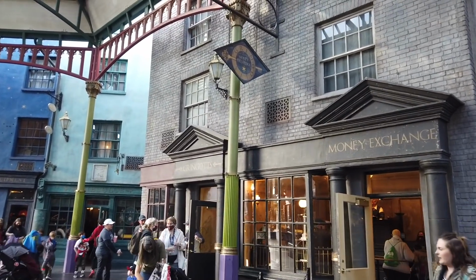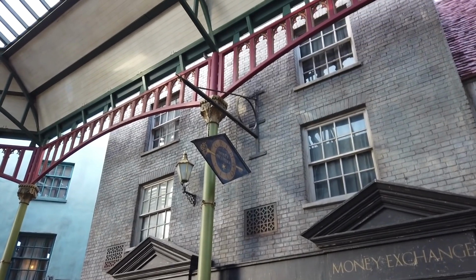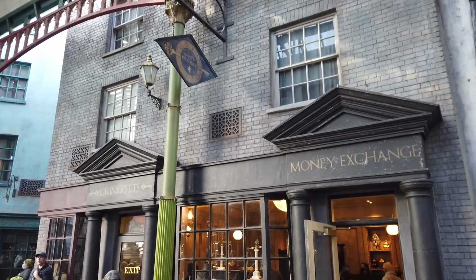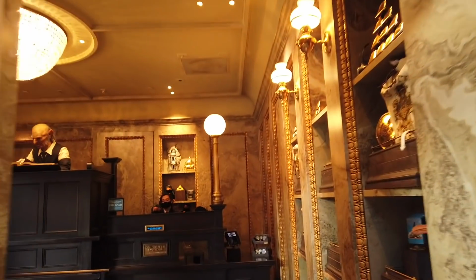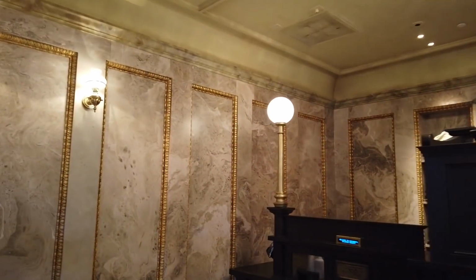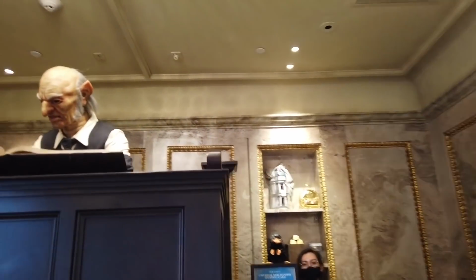Before we go shopping, we need to get our money. Now, this isn't required. Obviously, you can use cash or a card or whatever you'd like in the stores, but I think it's extra fun to head to the Gringotts Money Exchange and get some wizard money to do your souvenir shopping. Plus, a lot of people don't know this exists, so it's kind of a fun hidden thing to do. Head on in here, and there's actually a goblin that will talk to you. You can use cash or credit card to get wizard money, and it comes in 10s and 20s.